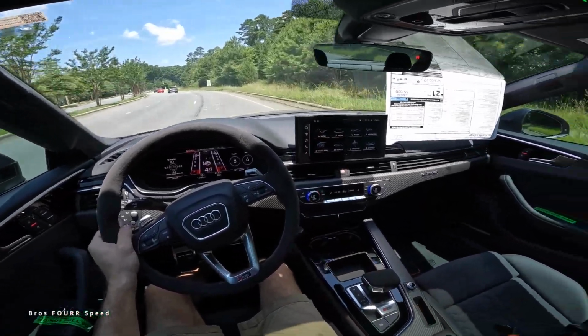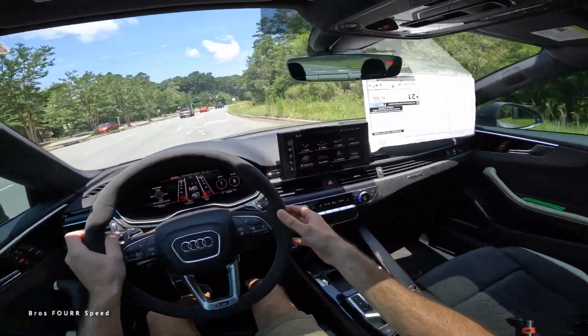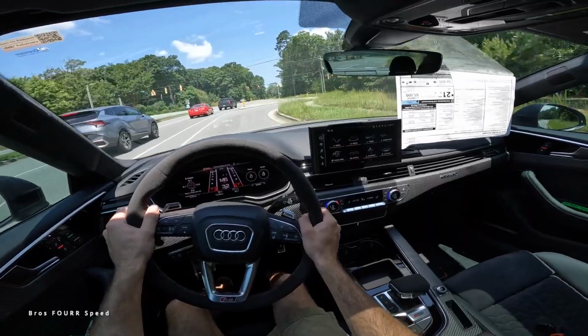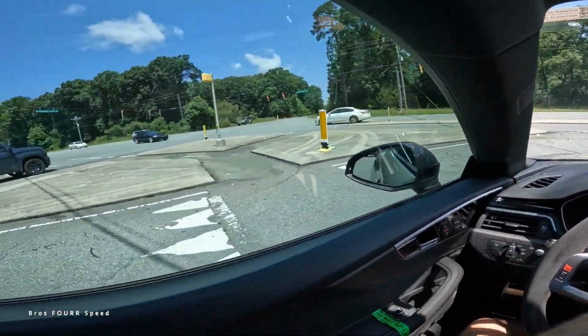But I highly recommend this. If you're in need of a coupe, you want back seats that are practical. It's not a 5-seater, which you could have other vehicles that have 3 in the back, but it's a nice 4-seater for sure. The RS5 is a nice option to go with.